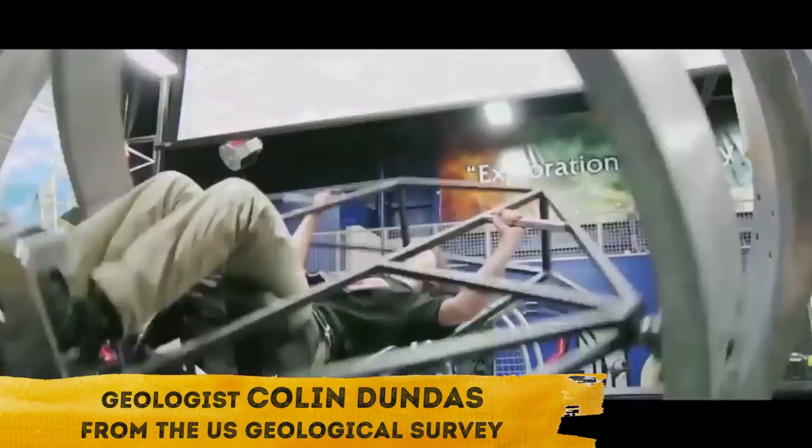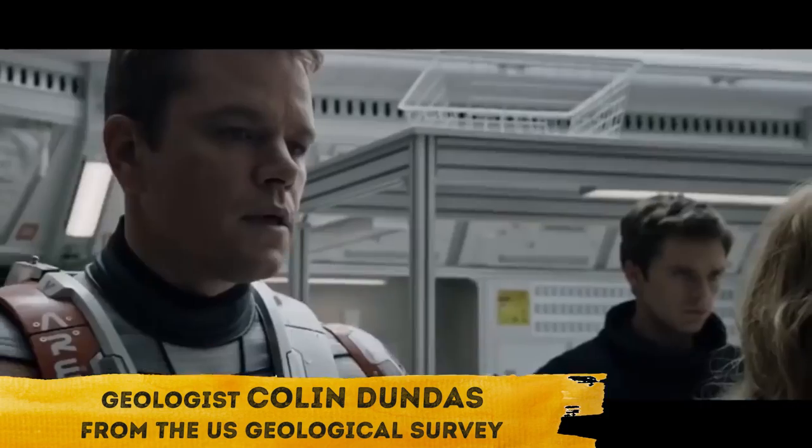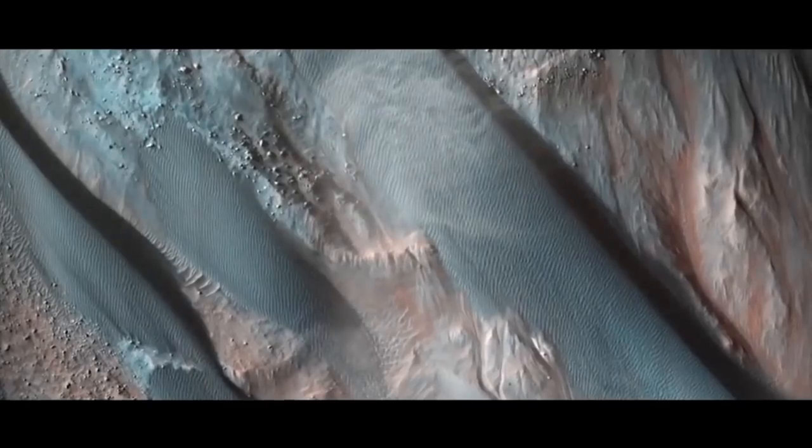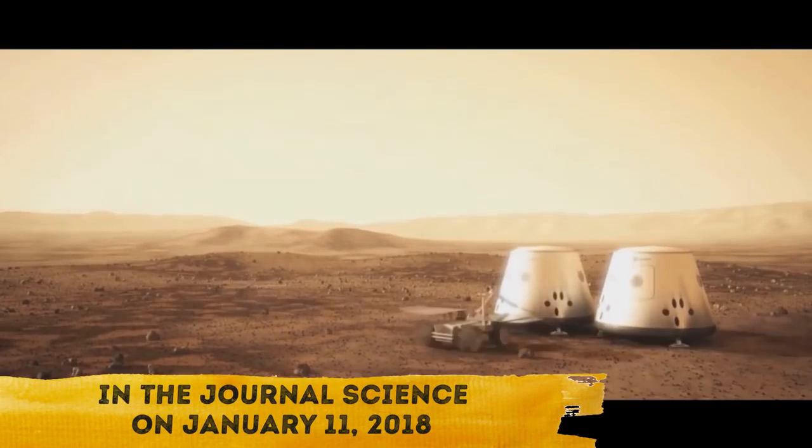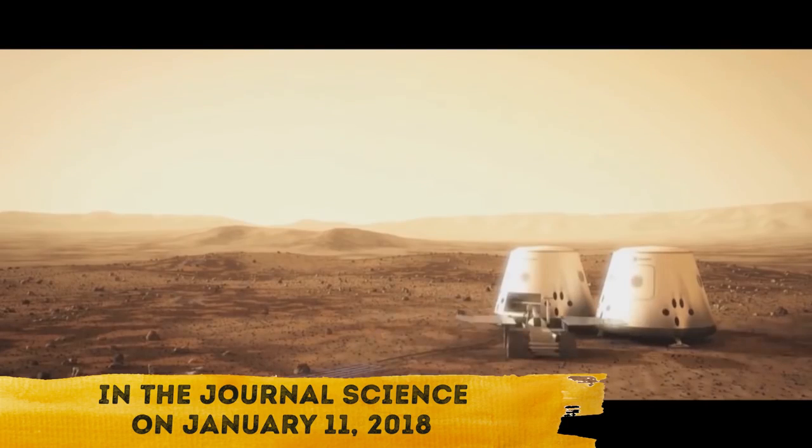Geologist Colin Dundas from the U.S. Geological Survey and his team found 8 cliffs that seemed to consist purely of ice, and this revolutionary information was recently published in the journal Science on January 11, 2018.